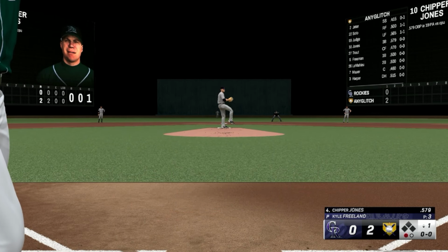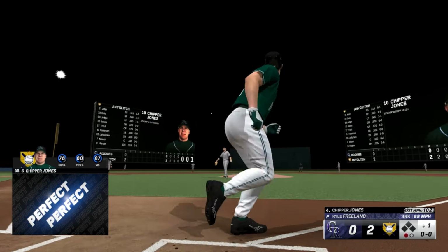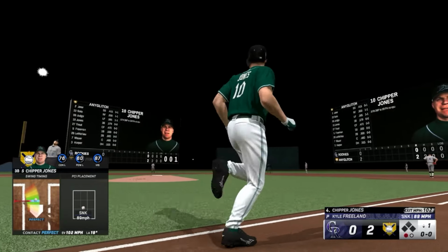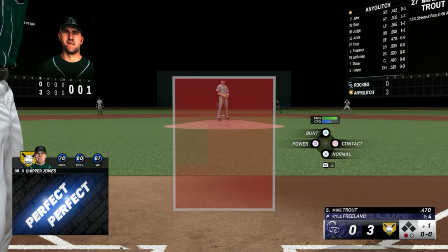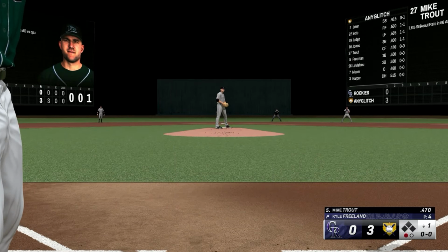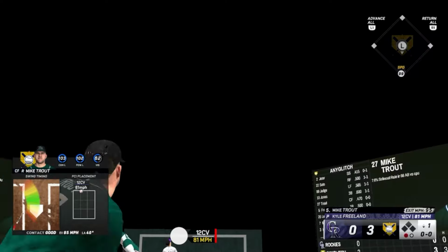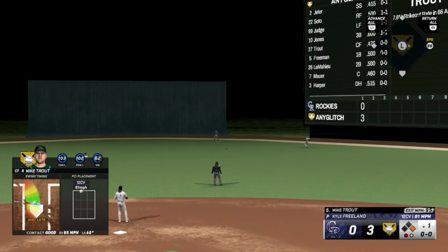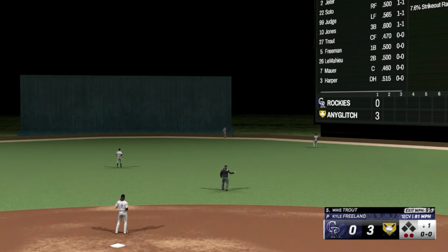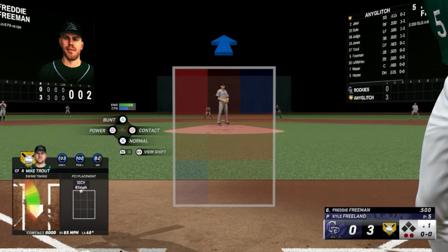And here is Chipper Jones. This one smoked on its way. Out of here. Pretty impressive lineup. Mike Trout hitting this far down the order. That one hammered to center field. That's back. Pulls it in on the warning track. Two outs, bases empty.